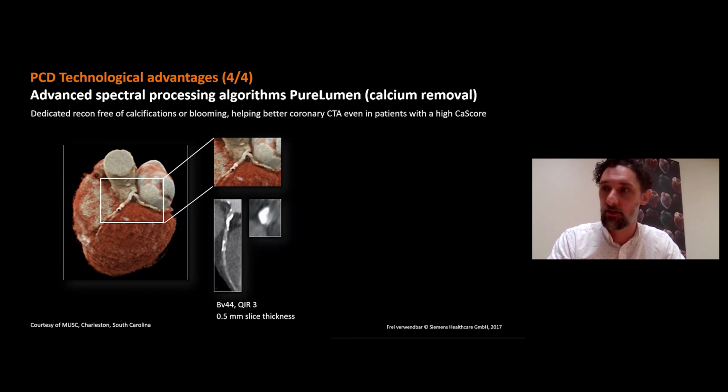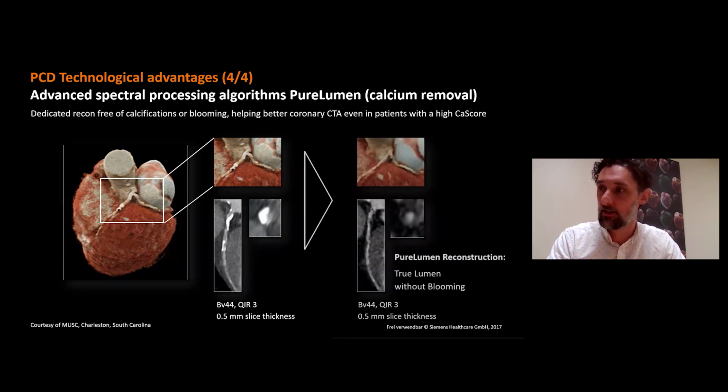So this is an example again from MUSC, where we can do some calcium subtraction algorithms. So this is one example where you can see the calcium deposits here, the central image. And we can remove those using a new algorithm called PureLumen. And essentially what that does is it allows you to assess the lumen itself, intermediate grade stenosis, and make a more realistic, clear assessment.